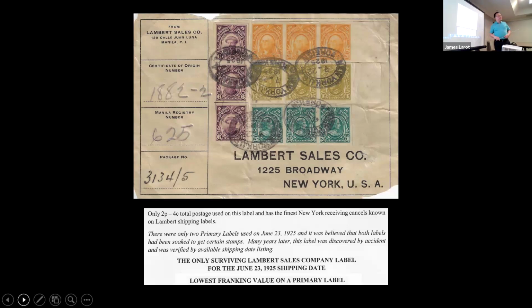This is a very important label. Merle Spence talked to me about it, but they said that there are only 2 primary labels for the June 23rd. And for many years, they've been saying that they've been sold, so there's no available label. And lo and behold, Leonard Diamond presented this to them and said, I don't know about this, can you look at the date? And they looked at the dates and everything, and it turned out to be one of the primary labels of the June 23rd. So this is ex-Diamond. And when I saw it in the auction, I really went for it. Next slide, please.